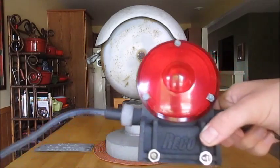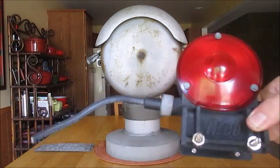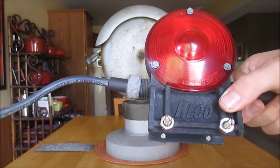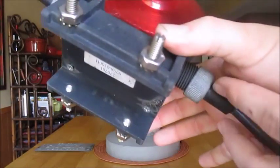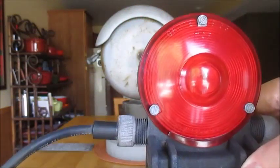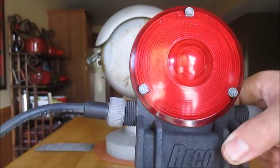Apparently they're not a fan by the signal maintainers up here, because Michigan weather is very harsh on signals, and even if something is made out of a metal that shouldn't deteriorate, believe it or not, it will. And the aluminum insides of these, like in here and on this side, apparently will start to rot and corrode. So it's not bad in there, but it's not the greatest.